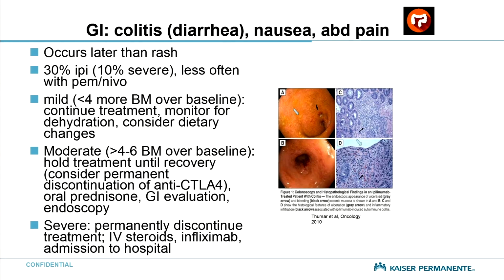For patients who have a moderate colitis, meaning that they're having more than 4 to 6 bowel movements over their baseline, for those patients, we will need to hold their immunotherapy until they recover. We may need to consider discontinuing the immunotherapy entirely if they are on ipilimumab. We will give them oral prednisone, which again is a steroid medication, and we'll ask them to see one of our gastroenterology colleagues to be evaluated, and this oftentimes means a colonoscopy to look at the walls of the colon and get a sense of how inflamed they might be.